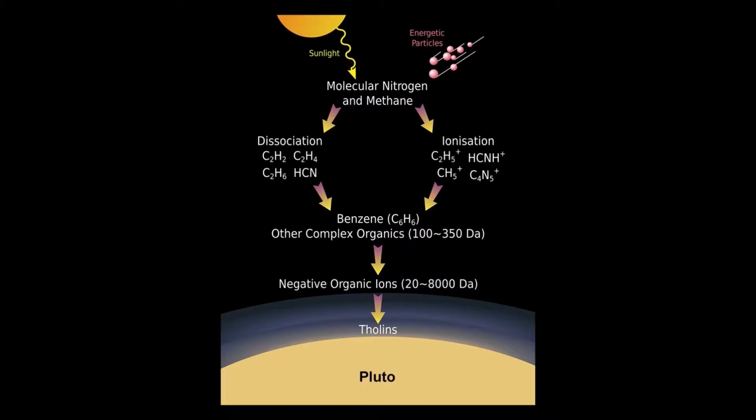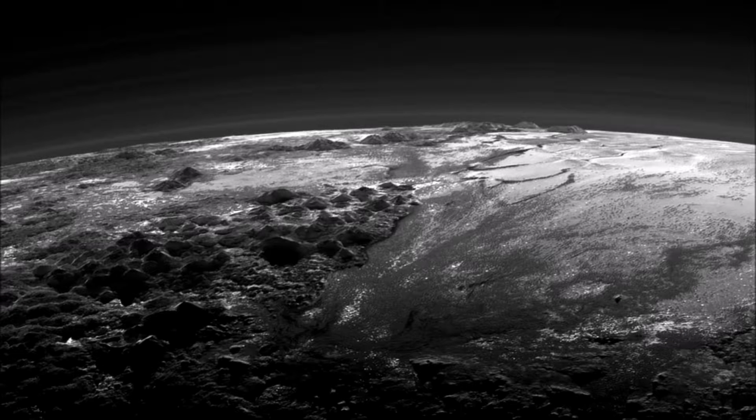Models suggest the hazes form when ultraviolet sunlight breaks up methane gas particles, a simple hydrocarbon in Pluto's atmosphere. The breakdown of methane triggers the buildup of more complex hydrocarbon gases, such as ethylene and acetylene, which were discovered in Pluto's atmosphere by New Horizons. As these hydrocarbons fall to the lower, colder parts of the atmosphere, they condense into ice crystals that create hazes.